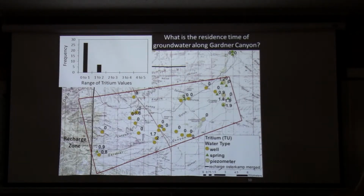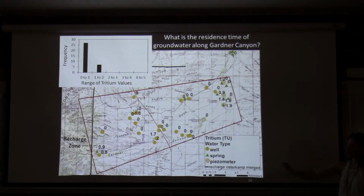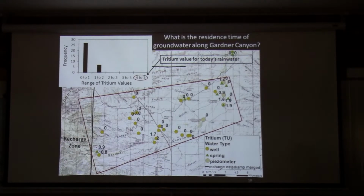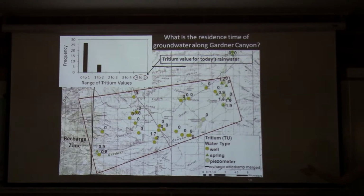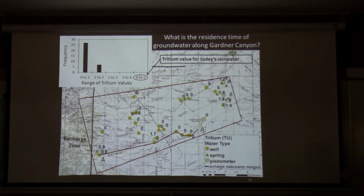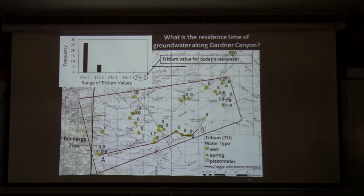But it is still right there, and we have very low tritium values, which you would assume, with being in the mountain front, that you would have a mixture more like this 1.7 and 2. So then we were questioning, well, why is that? The other thing is for modern tritium values, if you had a cup of water outside right now and you measured the tritium in it, it would probably range somewhere in the 4 to 5. So again, 1.7 to 0.8, these are low values. So we did a cross section right here across Gardner Canyon to take a look at, can we identify potentially in well logs what's going on.